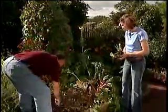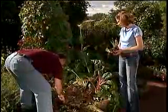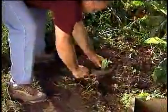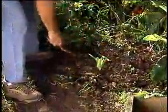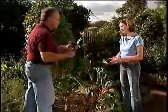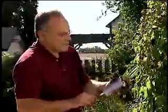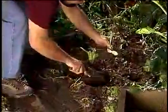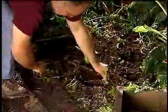You really want to space them out. Iris starts about 12, 15 inches apart. How deep are you putting that? Just under the surface of the soil. If you look at the iris, you want to plant it at the same depth it was growing before. Okay. Iris grow by rhizomes. Here's one I cut in half. And that's just under the surface of the soil. Any deeper and it might not bloom. Okay. So you're going to put 3 in that hole, and then spaced out.